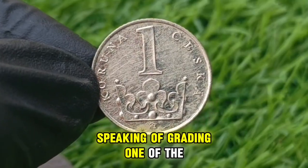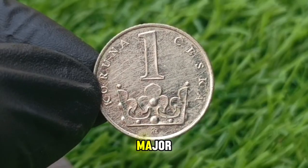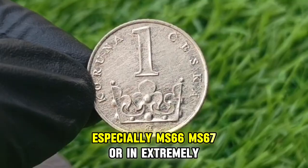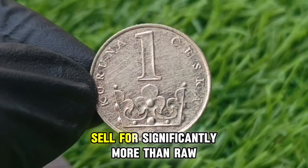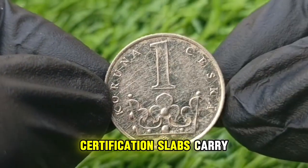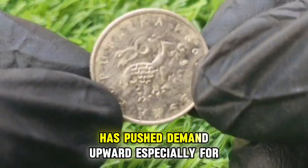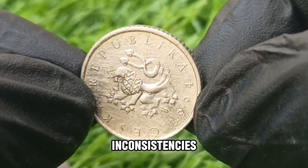Speaking of grading, one of the most game-changing developments in the one Koruna coin market is the rise of submission to major international grading services, where top-grade specimens, especially MS-66, MS-67, or, in extremely rare cases, MS-68, sell for significantly more than raw coins due to the global trust these certification slabs carry, and the fact that the Czech Koruna series is increasingly being recognized among world coin specialists has pushed demand upward, especially for early 1990s examples which were more prone to production inconsistencies.